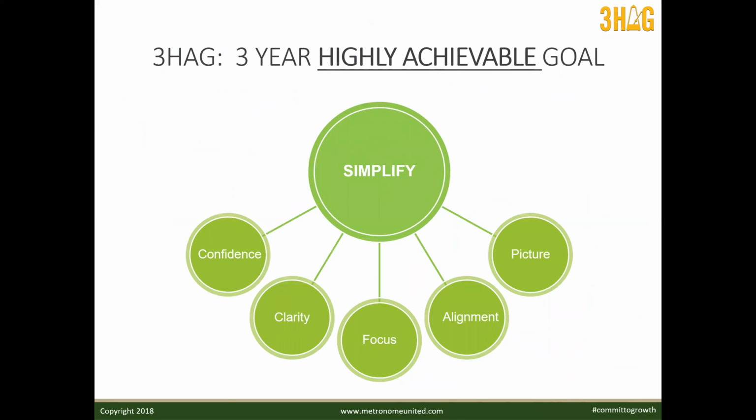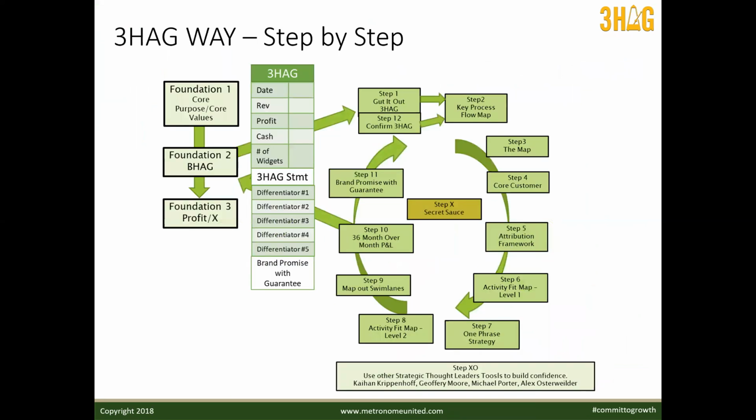We're going to get aligned to it. We're going to get focused on it. We're going to have the clarity to make great decisions. And of course, we're going to have the confidence to keep evolving it and moving forward as we go.